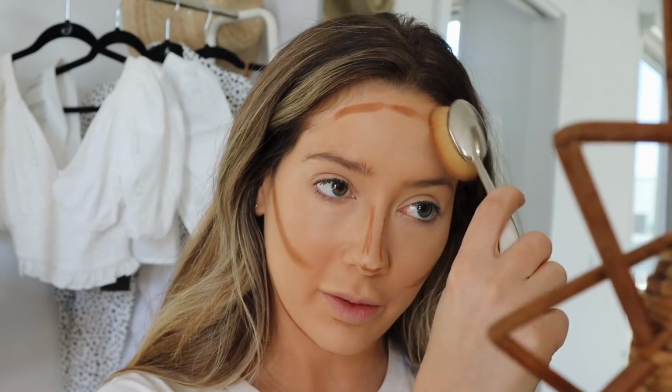I'm just gonna blend that in with my Artiste brush. I feel like I'm brushing my teeth. I'm just brushing my jawline. Switch over to my beauty blender for this part.